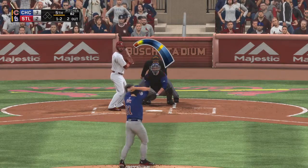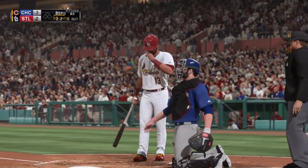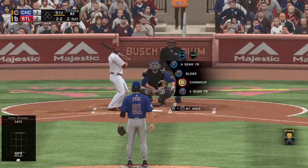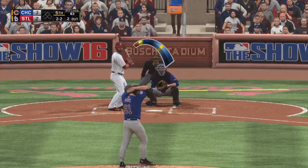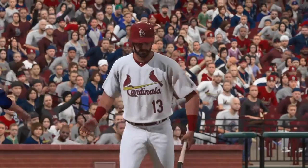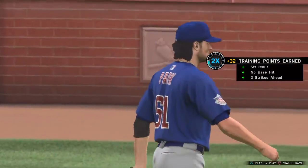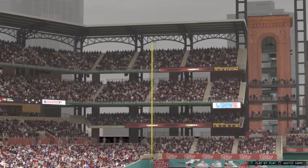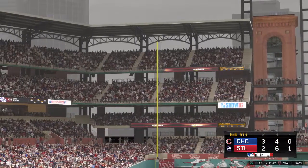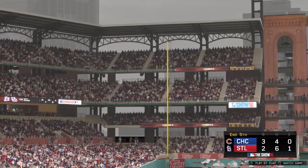Trying to strike out the side. Here it is. Now a fastball, but that's easy to lay off, and it's back to even at 2-2. Got him swinging, and that will end the inning. Both teams battling the elements thus far, but we've got a tight game through 5. More to come on the show Sunday Baseball after this.